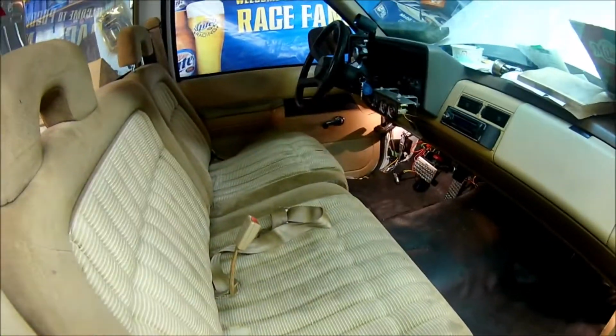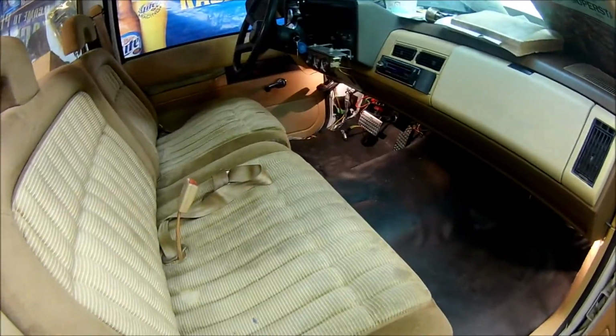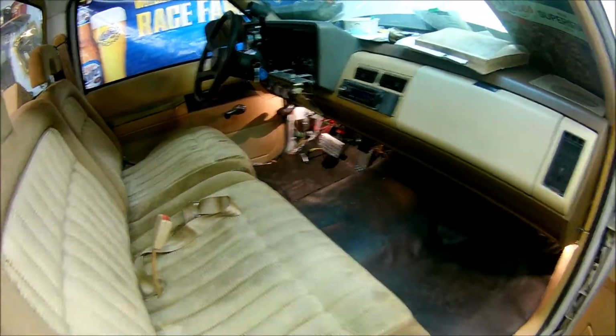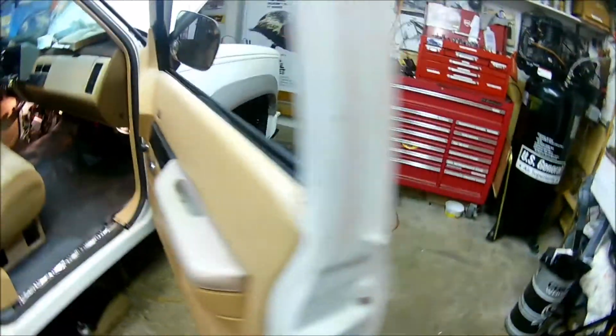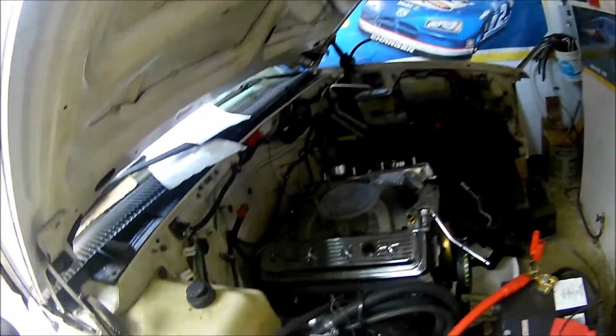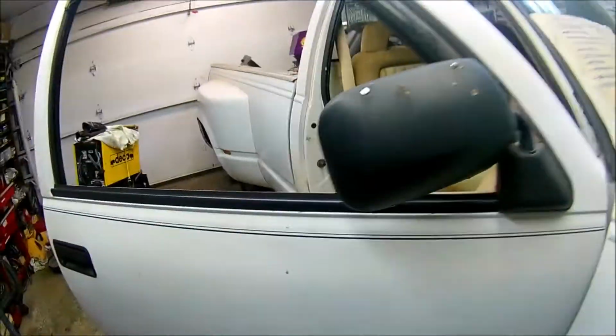So the interior is done. Just going to wait for the camshaft now. It's going to arrive, I'd say sometime in December, and then just pull the engine out, bring it to the machine shop, get it dynoed, get it running right, and it might be a midwinter's first drive with this thing. I'll take some video. Talk to you later.